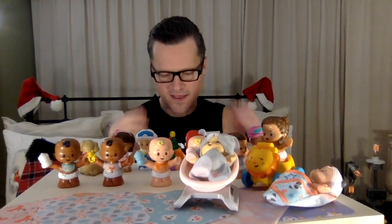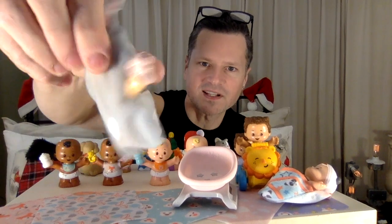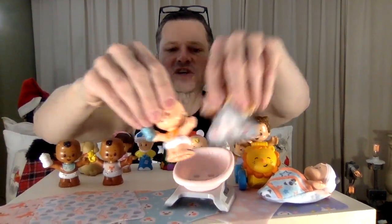On the playset, there is a little bed and there's a little sheet attached and you can pull the little sheet over. It's super cute. Look, even, look at the bum. There's a little cottontail on the back. He has to share.